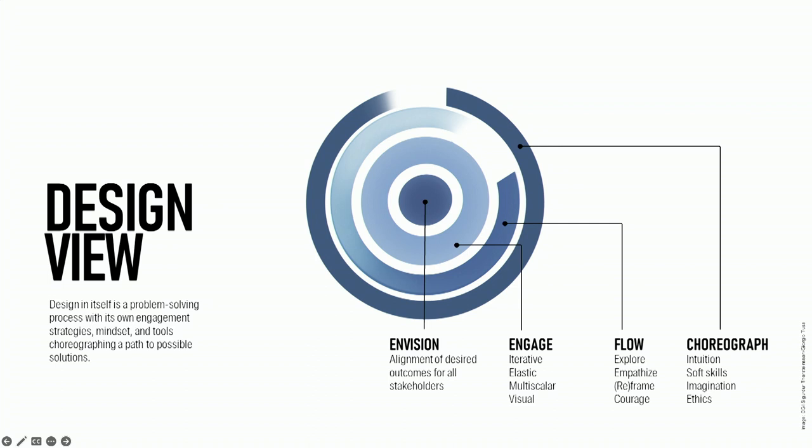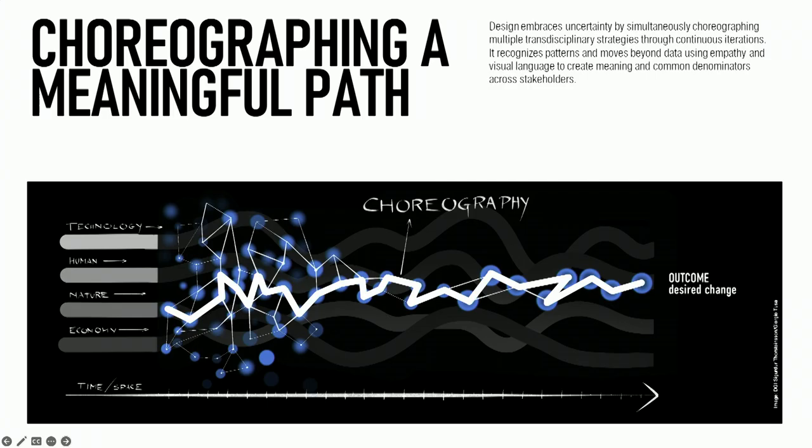So we need to have intuition and soft skills, and you've been hearing about it all day, about diverse teams. That is the soft skill piece of this, and the imagination, but also all our interviewees mentioned ethics, that all of this has to be designed for good. So this is kind of how we see this. One of the roles of design is to help choreograph a meaningful path to help make sense of the world.